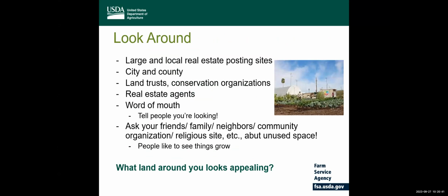The first step is, of course, to look around and see what's available. And as urban farmers, you've got to get creative. It takes a little detective work. My point is, first, tell people that you're looking, and don't be afraid to ask people if you can use their unused space. People really like vegetables. They like seeing things grow, having green things. Maybe you can make a deal that you're doing some landscaping work, or you're maintaining their yard, or what have you, and there's a way to make a deal with people that will allow you to continue farming and to grow.